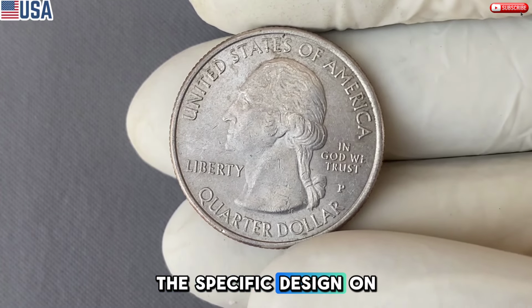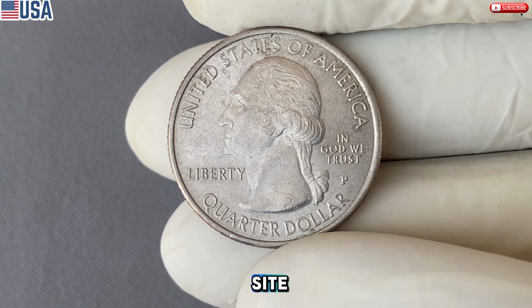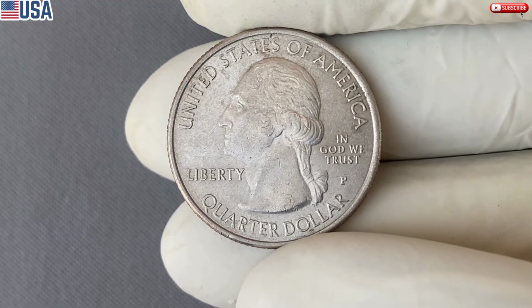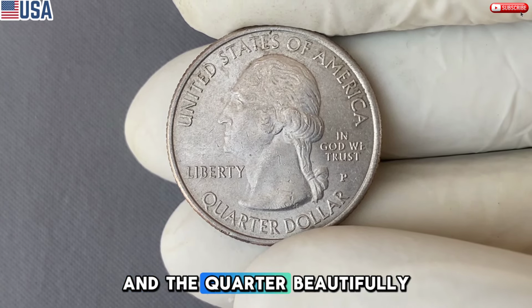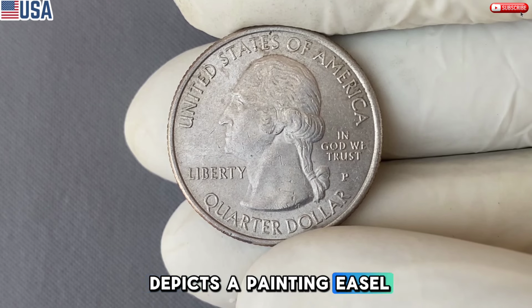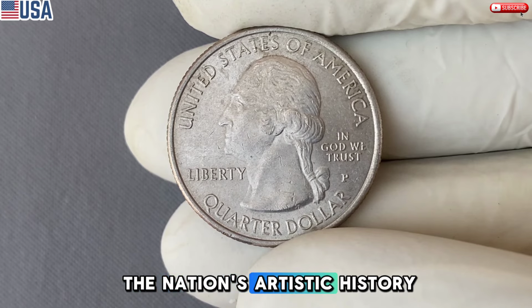The specific design on this coin features the beautiful Weir Farm National Historic Site, located in Connecticut. The farm is famous for its connection to American Impressionist artists, and the quarter beautifully depicts a painting easel with a landscape in the background, a fitting tribute to the nation's artistic history.